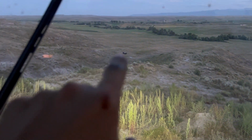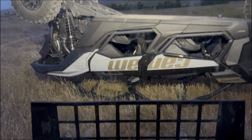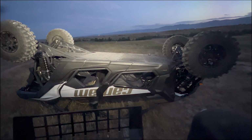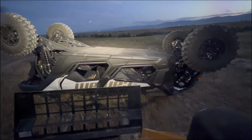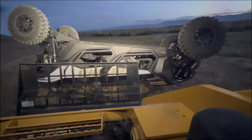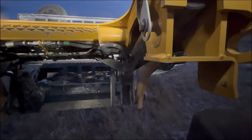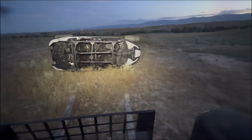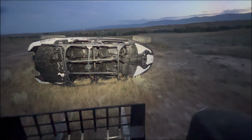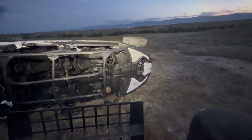There it is. Whoa, I'm almost over now too. There is way down there. All right, I want to do this as gently as possible so we don't scratch it any worse than it already is. I got it outside. Now I'm gonna try to put it back on its tires right here without dinging it up any more than it already is. Dang, I can't believe I did that, guys.